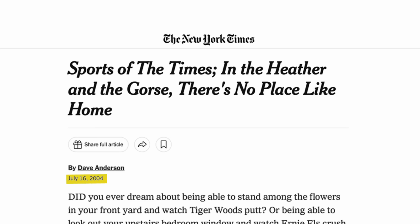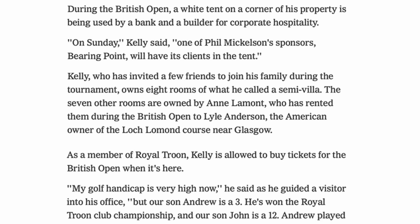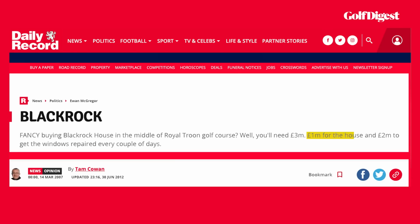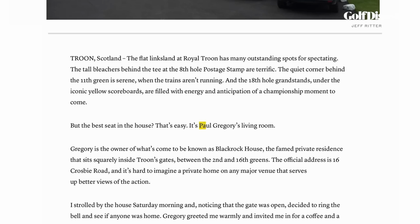By 2004, we know from a New York Times piece that a man named David Kelly, a merchant banker, he owned half of it, and the other half was owned by a woman named Anne Lamont. It seems to have come on the market around 2007 for about £850,000, or the equivalent of close to $1 million. The joke they made in the Daily Record was that you need $1 million to buy it and another $2 million to fix the broken windows. And by 2016, one half of it was owned by a man named Paul Gregory. He had bought it as a summer home.